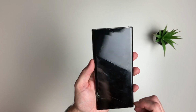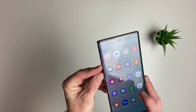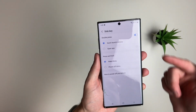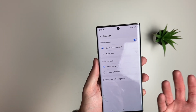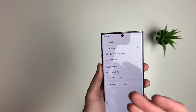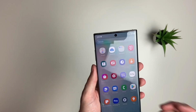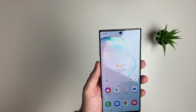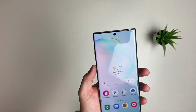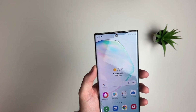Now, fortunately, you can reprogram this Bixby button. So if you were to hold down on the volume and the power key, you can actually go here to side key settings. You can have a double press activated so you can quick launch the camera, or you can have it open a specific app that you want it to open. And then if you press and hold, you can wake Bixby or use the power off menu. So they did add an option. I'm not sure if that was there initially, but it's nice that you can do that. So again, you can double press to access your camera, or you can hold down and then either access Bixby or you can access your power off menu.